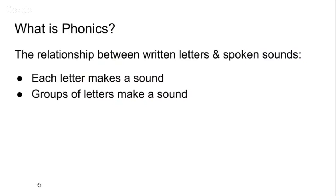What is phonics? Because remember, there are 5 components to reading. When we talk about your child actually reading some words on a page, there are 5 components that go into that, and phonics is one of them. So what exactly is phonics? Phonics is the relationship between written letters and spoken sounds. Each letter makes a sound, and groups of letters also make a sound, like blends and CVC words. Those are groups of letters that make a sound.